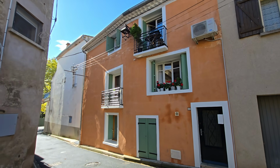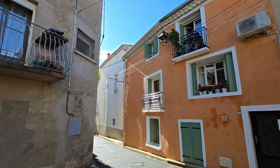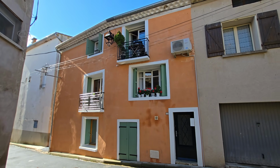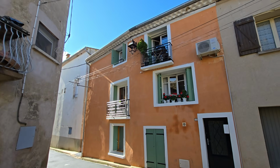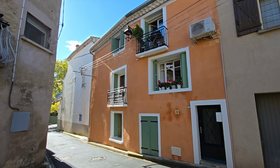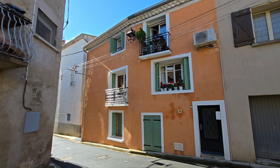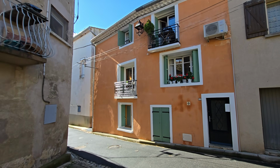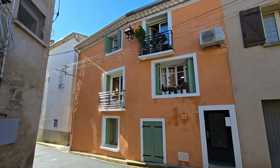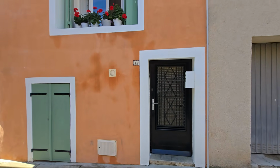We are in the Languedoc, which is now known as Occitanie, in the sunny south of France, located in the village of Fontes, which lies between the towns of Montpellier and Beziers. The sun is out, the sky is blue, and we're having a look at a very handsome 3 double-bedroom village house that you see in front of you, that is in absolutely beautiful condition. So let's go in and have a look.